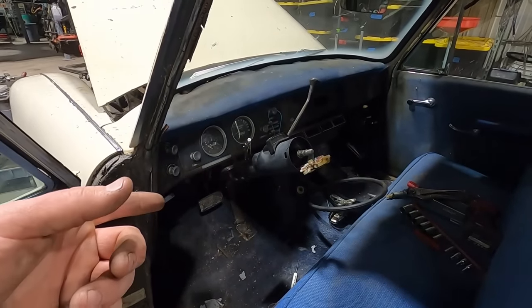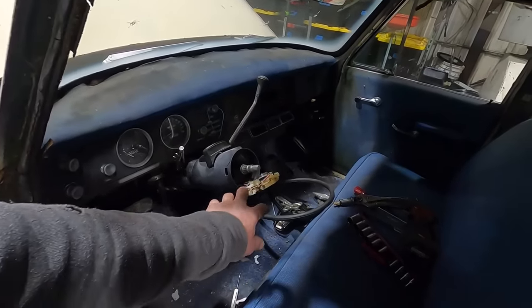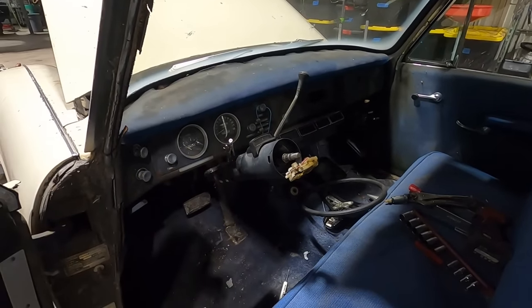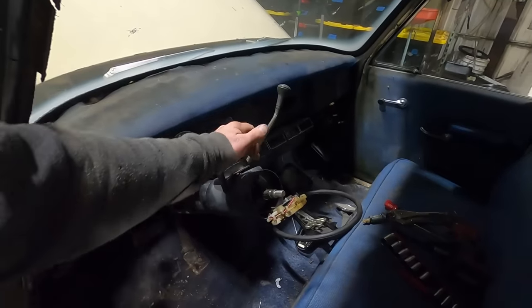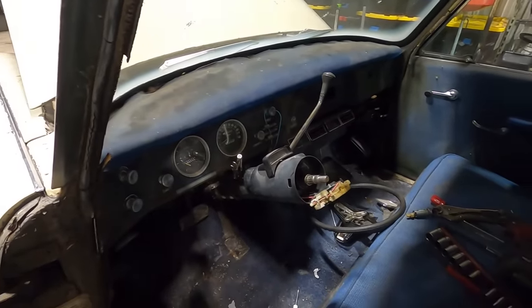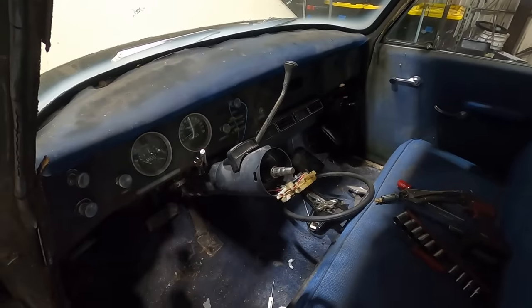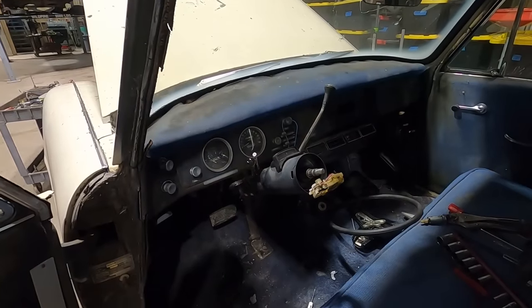Anyway, short story long, we're gonna bolt that column back up, put the turn signal cam back in place, put the steering wheel back on, and hopefully we can run it through this lock cylinder with a pry bar or a screwdriver or something. We can't get parts in time, and Napa Todd doesn't answer his phone. So the more you know.